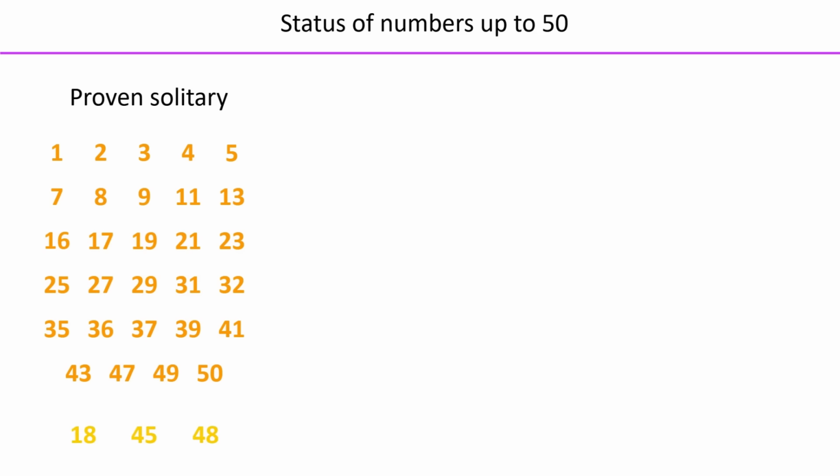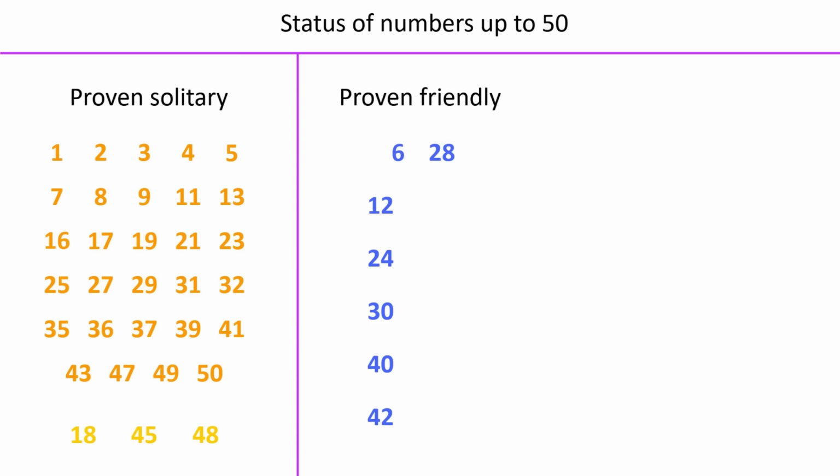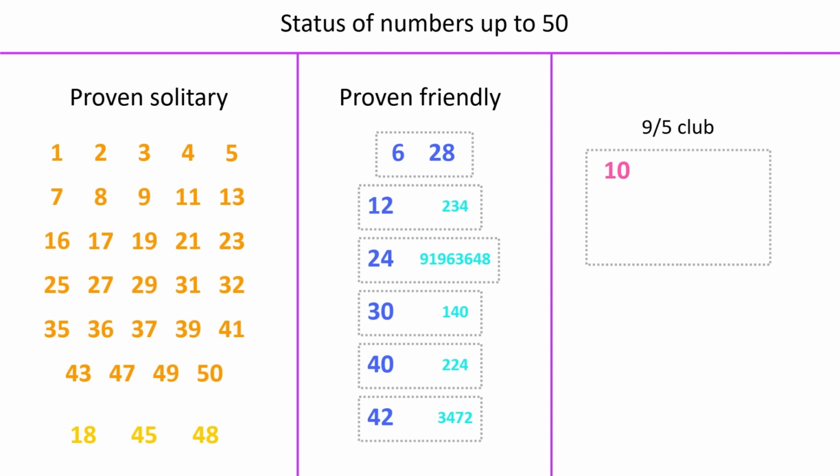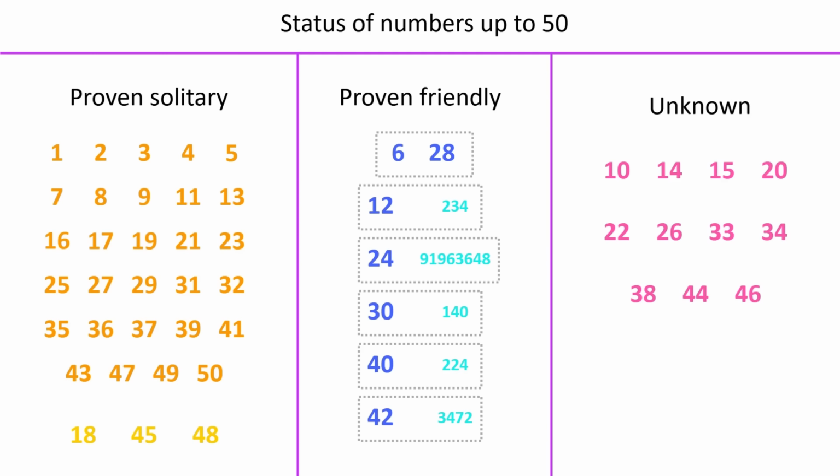As for the other numbers, a lot of them are proven to be friendly due to being in clubs with other known members. But then there are numbers like 10. Its relative abundance is 9/5, and we haven't found any other numbers in this club, but we also haven't proven they can't exist. And it's not out of the question for friendly numbers to have huge gaps, as can be seen with 24's club of 5 halves. So 10 may or may not be solitary, and the same thing actually applies to a lot of numbers. That's it for relative abundance.